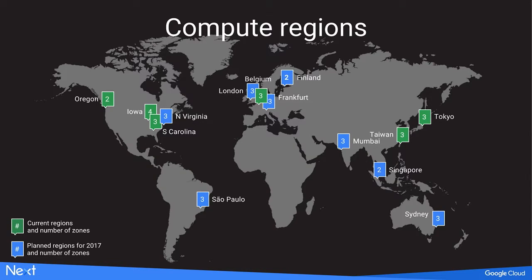But there could be regulatory, political, or policy reasons why you don't want to have your data in certain regions. Some companies want to keep their data in the U.S. Recently, a lot more want to keep it out of the U.S. Some want it in the EU. Some don't want it in the EU. So you need to have a policy of where applications reside.